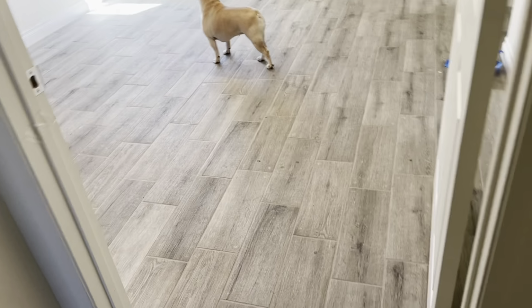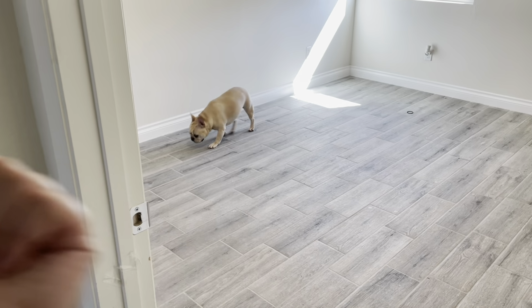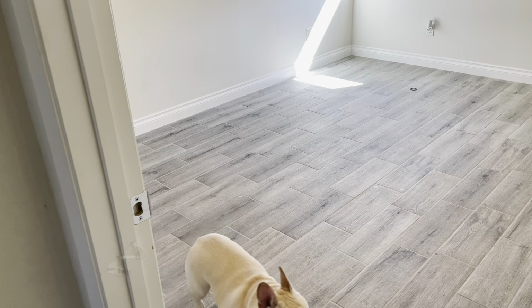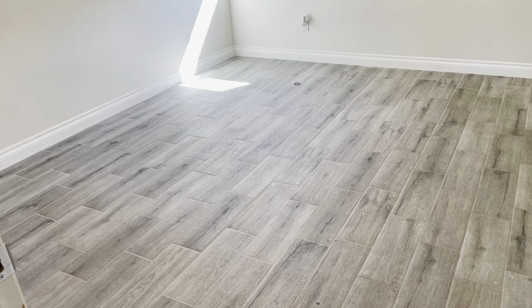Alrighty, so here it is. My office is here, ignore that bag. My office is here, and this is our new room. Violet is very intrigued because this was the only room in the house that she hardly ever went into. So she's just very interested. Also, it's very echoey because obviously there is nothing in it. But this is our room.